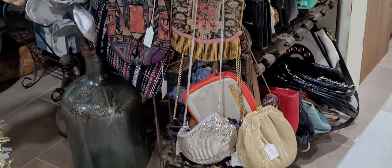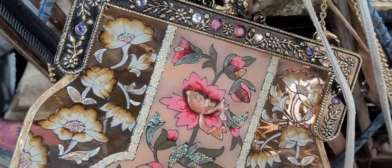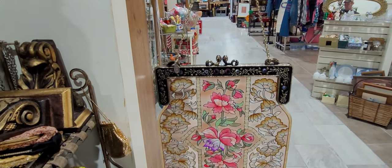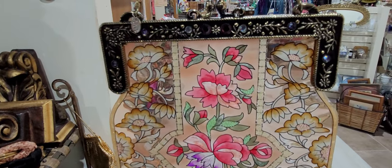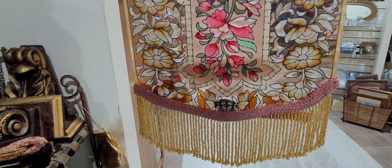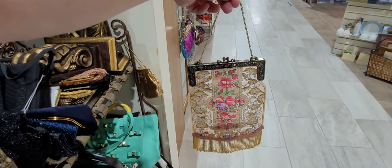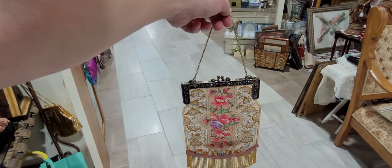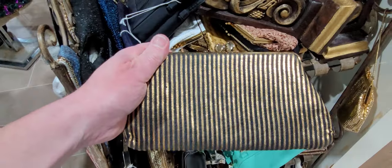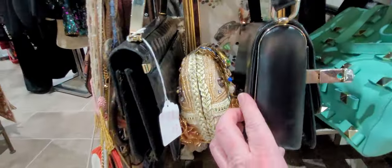You see it. I spotted it. Look at this. Oh, is that a stained glass purse? Wow. Isn't that something? Never seen a sun catcher to look like a purse.